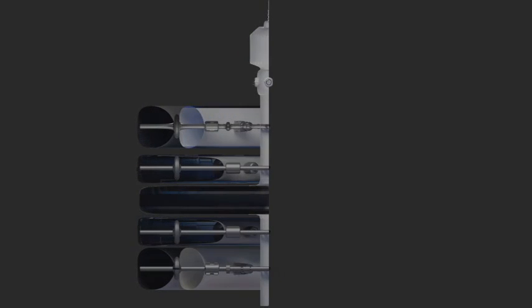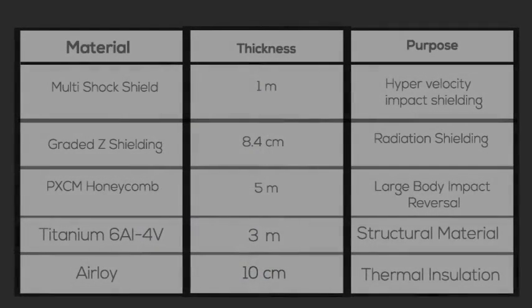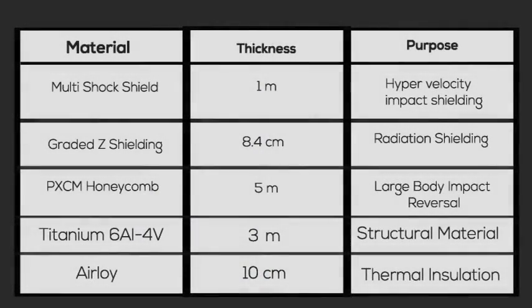As for the materials, we have a multi-shock shield to protect from hypervelocity impacts, a graded Z shield to protect from various kinds of radiation through an ordered array of increasing Z materials, grade 5 titanium as a hull material, alloy as a super light and efficient thermal insulation compound, lunarcrete as a base ground, and polyester foam as a cushionary coating on the floor, with medium density polyethylene as the surface. This is with the application of adhesive elasticil at every layer.